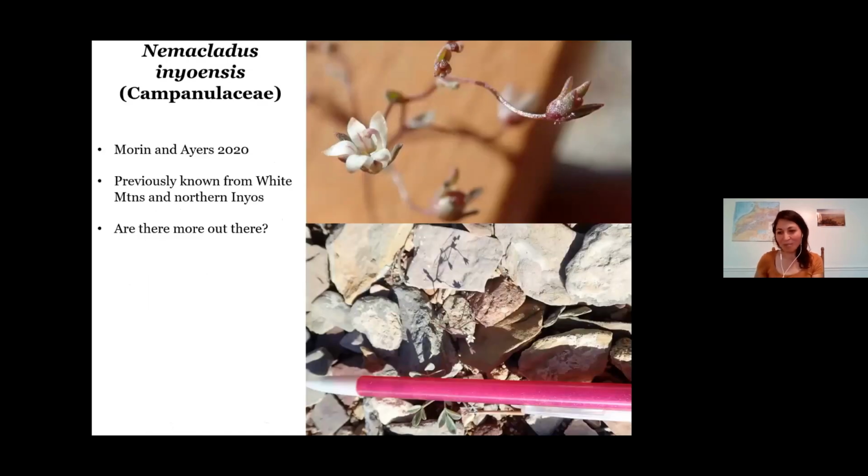Okay, one other plant that warrants some discussion is another one of my favorites. They're all my favorites, but Nemacladus inyoensis, a Campanulaceae. This was a special plant. It was described by Nancy Morin and Tina Ayers in 2020 while I was doing my study, and it had previously only been documented from the southern Whites and the northern Inyos, and no one really knew that it occurred all the way down by Conglomerate Mesa. And yeah, it's a funny thing to be trying to key something that has a very distinct flower. It has these 3 maroon nectar guides or stripes at the base of the lobes. And it clearly didn't match anything in the key. And so I was like, well, this is weird. And then lo and behold, I heard that they were in the process of describing this.